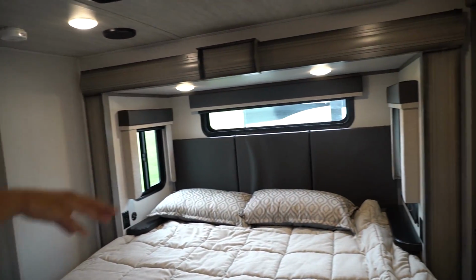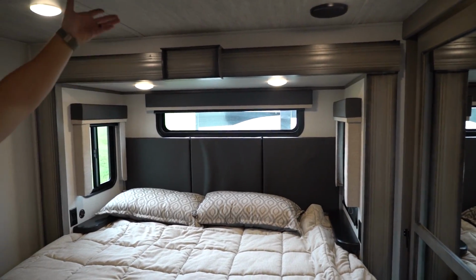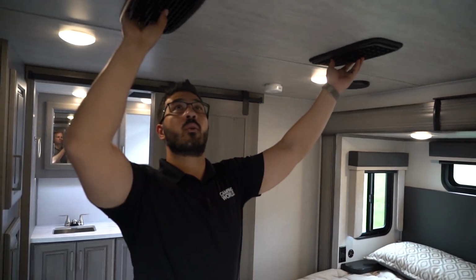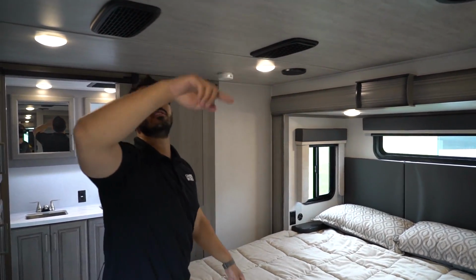But you have windows all the way around, which is great. Lets in lots of natural light. You have the lights up top. As I promised earlier, you can see right up here, you have the quiet, cool ACs. Look at all these vents, folks. You have essentially 2 vents here.